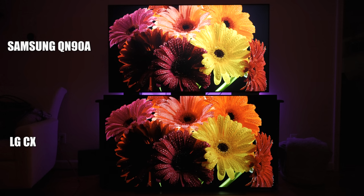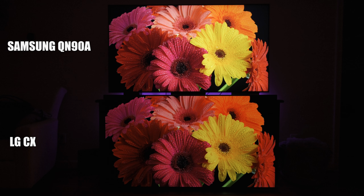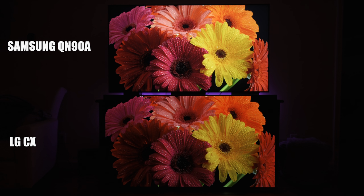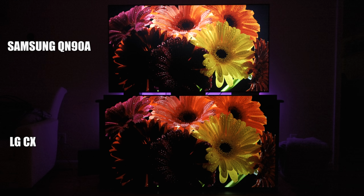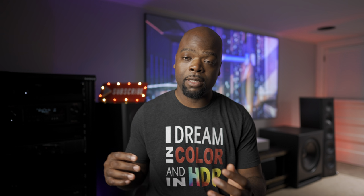Now, if you're watching in a brightly lit room, then a QLED would be the better option for you because of its better anti-reflective coating as well as its higher peak brightness. So it would do very well in a brightly lit room. The OLED does okay in a brightly lit room, but definitely not as well as a QLED because it has a lot more reflections and it just doesn't get as bright.